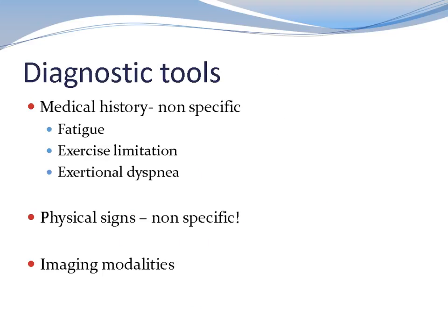So how do we manage this patient? Again, we start with the diagnostic workup, medical history. It's very nonspecific: fatigue, exercise limitation, exertional dyspnea. Again, the physical signs are not specific. So we have to be aware. We have to think about PH when we treat these patients and they complain about fatigue and dyspnea.